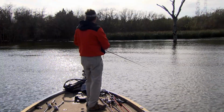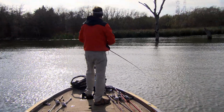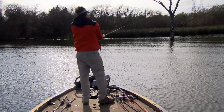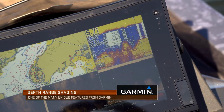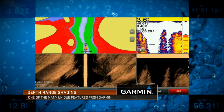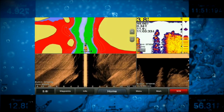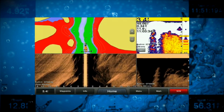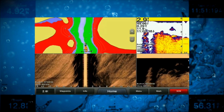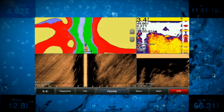And in some of those situations I'll do 0 to 5, but if I'm really, really focused on a color, or a depth I should say, I may change my colors every 2 feet so that I can really define where the depth changes are and the little subtle bends in the depth changes, because they can be all the difference in getting a bite and not getting a bite. And you can even, in some of these lakes that haven't been mapped as much, use your electronics to create your own map.